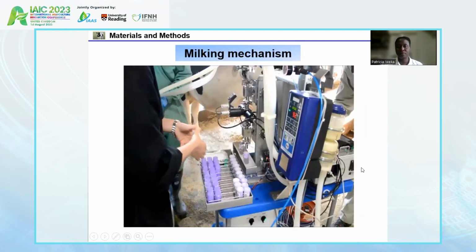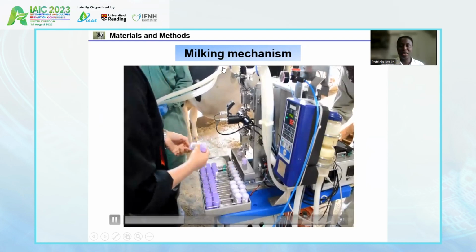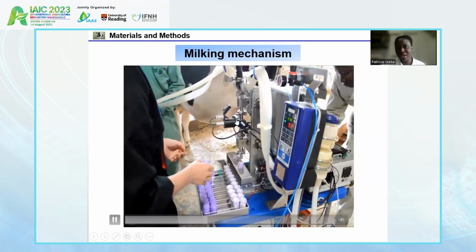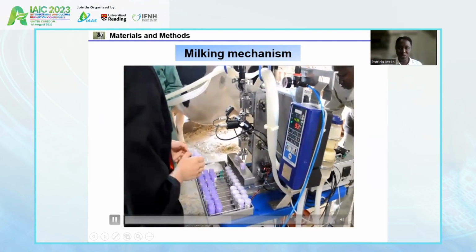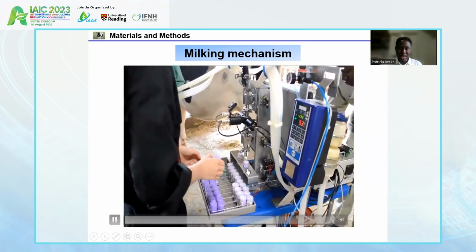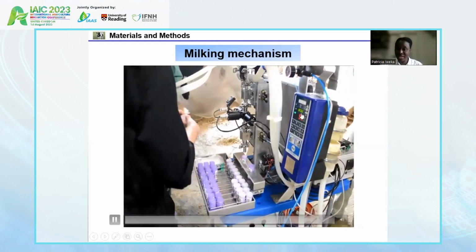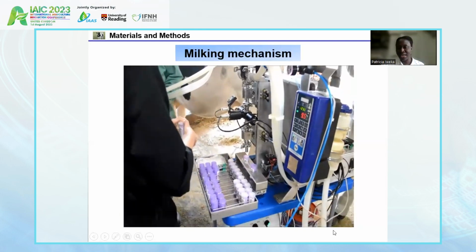Here is the milking mechanism. The milk from here, the teat cup cluster around this area, flows continuously through this bypass into the milk chamber of the NIR spectrum sensor. It obtains an absorbance spectra through the milk and then releases it into the milk sampler, which is into the plastic cups. Here is the milk flow meter, and here is where the bucket milk is, where the excess milk is being released into.